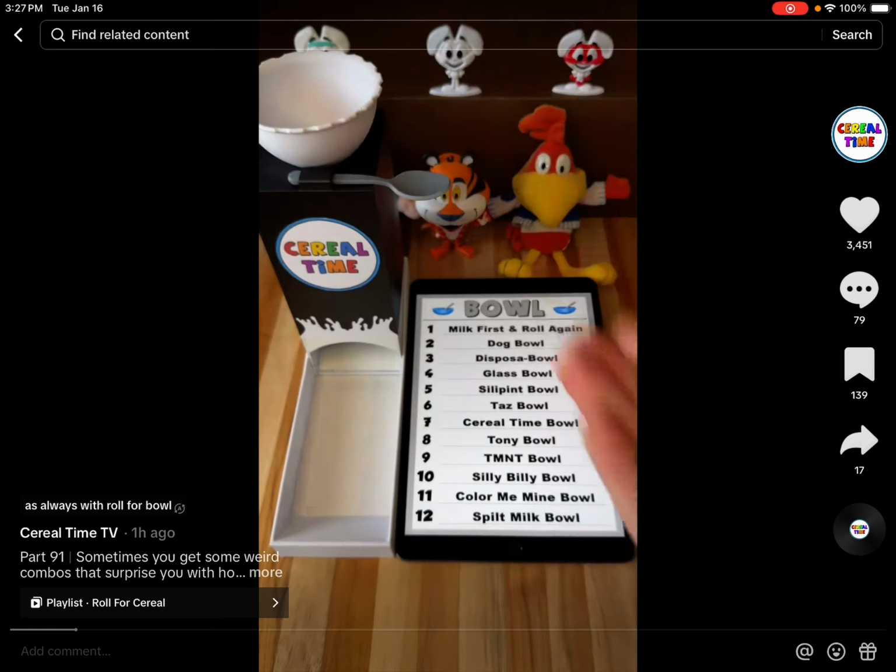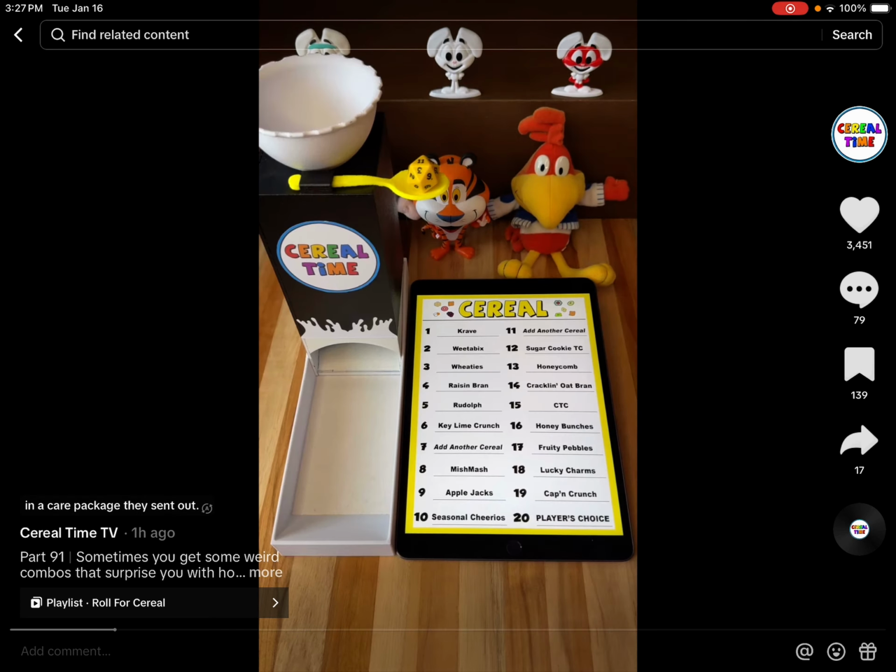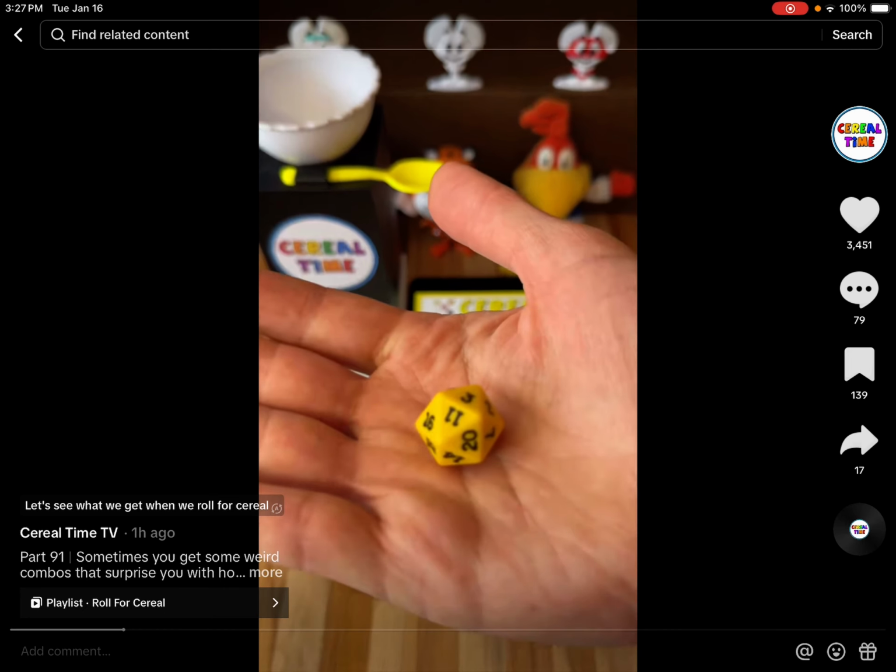Seven. Cereal Time Bowl. Yeah! So I was gifted this Cereal Time Bowl years ago from one of the cereal companies, I think General Mills, in a care package they sent out. Alright, moving on now, let's see what we get when we roll for cereal.